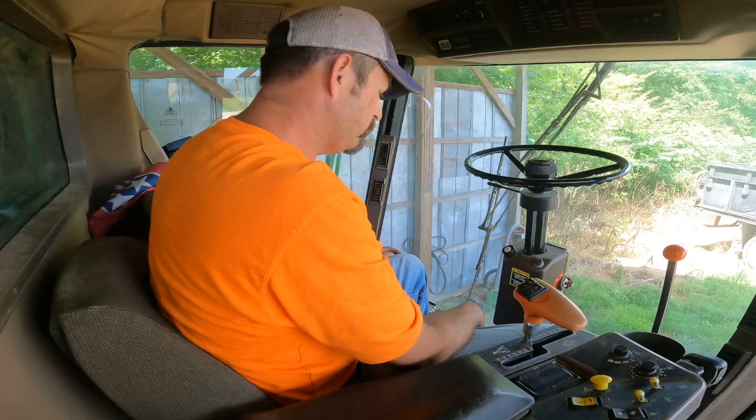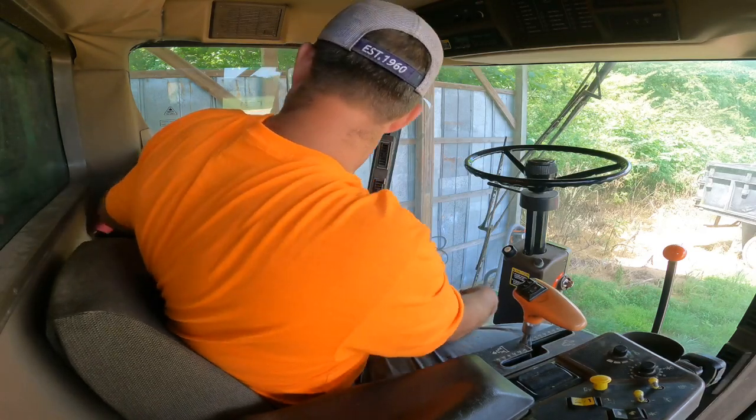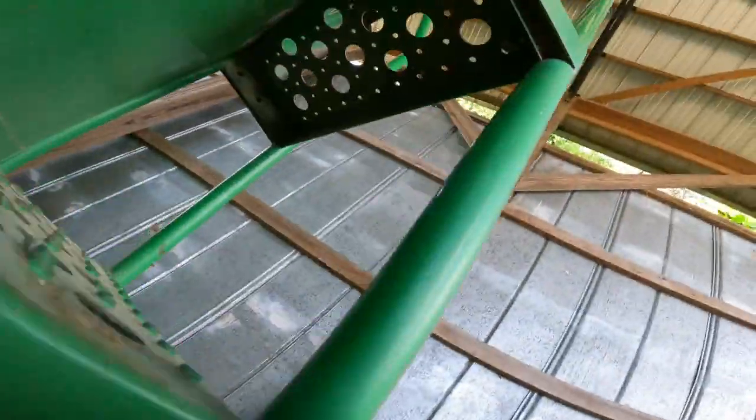So put this thing back up. So yeah, we'll go from there. We'll get it all figured out. Yeah, I see right at there. Wasp nest. Try to get me again.